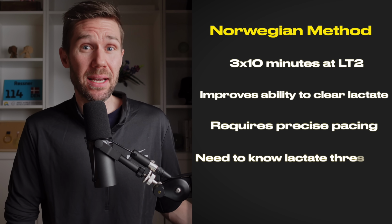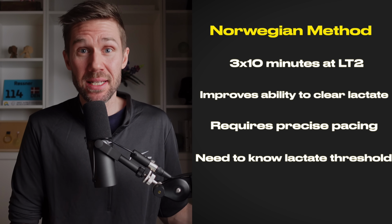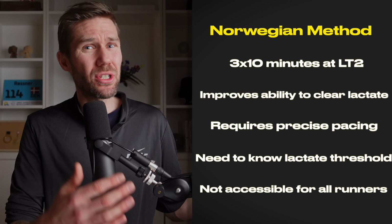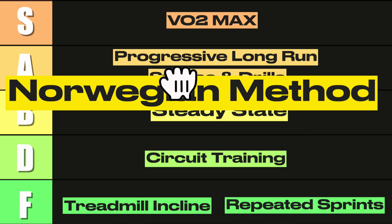If you have no idea where your second lactate threshold is, then you could be going too hard, making it a VO2 max interval instead. This will reduce how effective it is, which is why it's just not accessible for all runners. You can do a field test, which will give you an estimate, but it's just not as accurate as when you measure lactate. You can also buy a measurement tool for measuring lactate. They are not that expensive, but let's be honest, most runners are not going to do that, which is why I had to put the Norwegian method in the A tier.